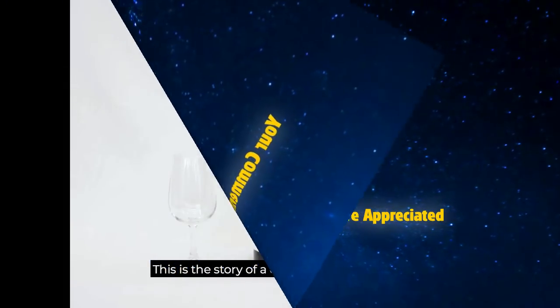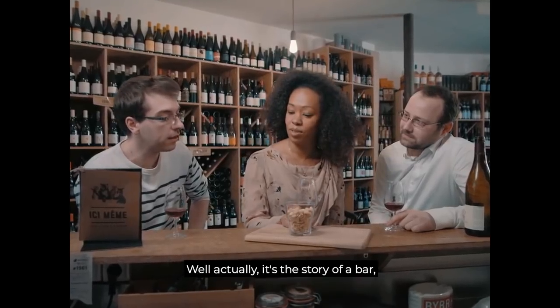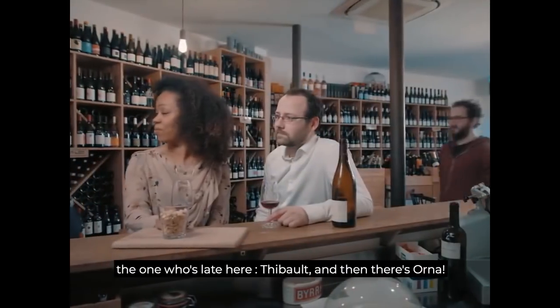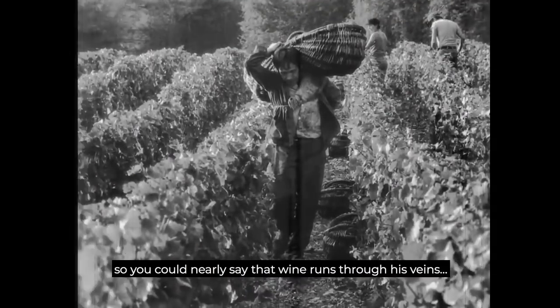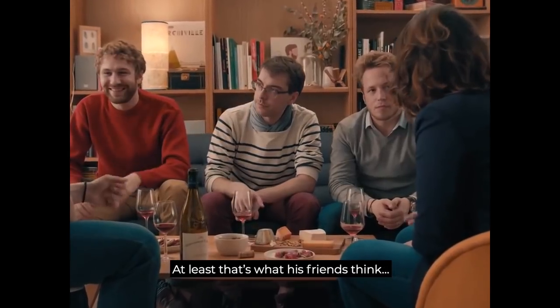This is the story of a connected wine aerator. Well, actually, it's the story of a bar and a group of friends. Nicolas, Mathieu, Miranda, another Nicolas, and Julien, the one with the bottle just there. He's a sommelier. The one who's late here, Thibaut, and then there's Orna. Oh, I nearly forgot. Nicolas's grandparents were winemakers, so you could nearly say that wine runs through his veins. At least that's what his friends think.